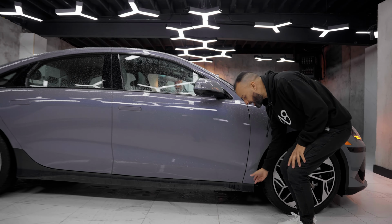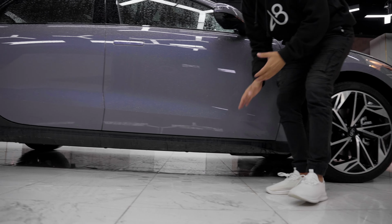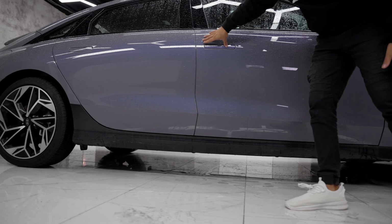Now, the battery's all housed right at the bottom here. So there's a little bit of thickness when it comes to, let's open up this door and show you. There's a little bit of thickness, not too much, which I wanted to point out because a lot of vehicles are thick, especially some domestic. I'm speaking to you, Ford, with your Mach-E. Very thick. This is thinner, and I do like that.